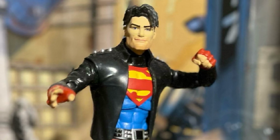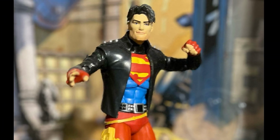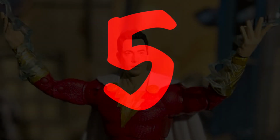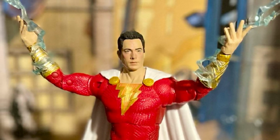Once again, much like the Eradicator, I do wish they'd based this a little more closely on the Death and Return story, but I'm happy to have them in my collection either way. So with that said, we are now getting into my top 5 McFarlane Toys DC Multiverse figures of the year 2023. So, at number 5, I have Shazam, based on his appearance in the Fury of the Gods movie.